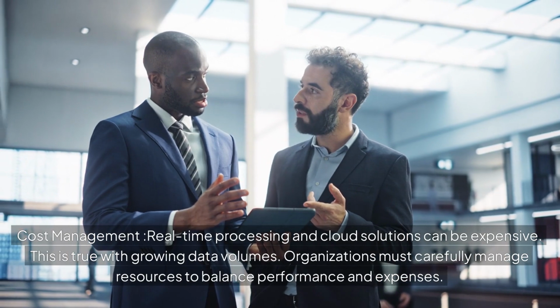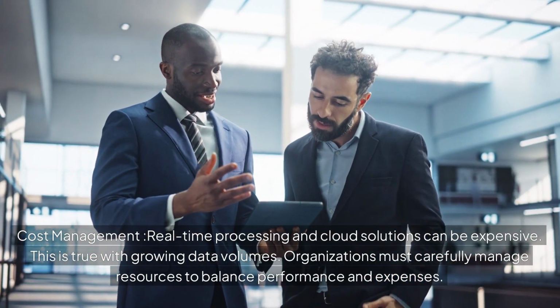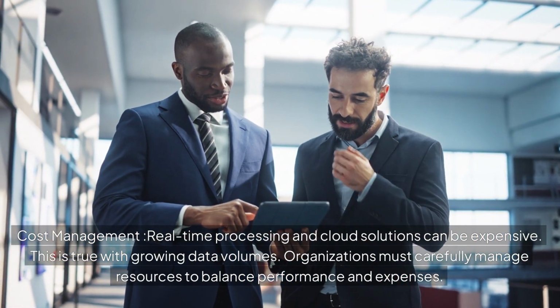Cost management. Real-time processing and cloud solutions can be expensive. This is true with growing data volumes. Organizations must carefully manage resources to balance performance and expenses.